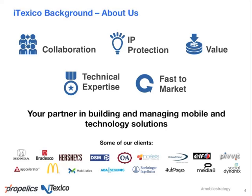iTexico is our partner. They're based in Austin, Texas, with a Western region office in Silicon Valley. Their nearshore development and delivery center is in Guadalajara, Mexico, and they focus on extended teams as a service and multi-platform mobile solutions. iTexico is a Propelics partner in building and managing mobile and technology solutions, and they really bring 5 major differentiators to their and both our clients.